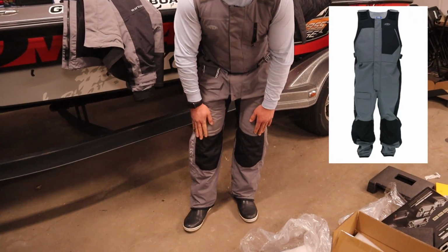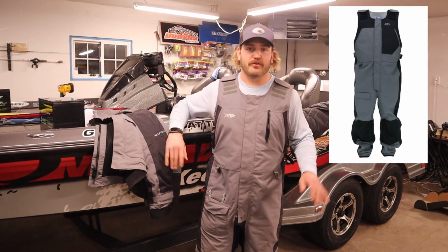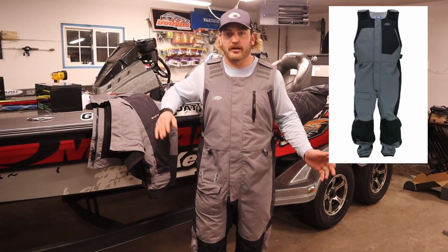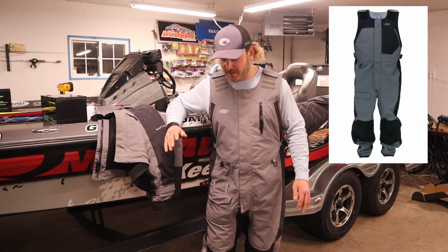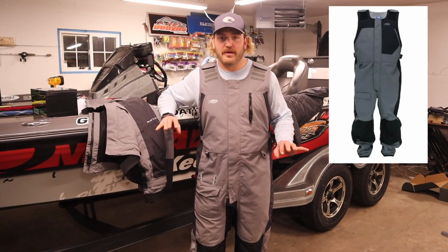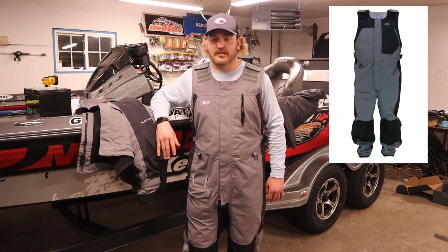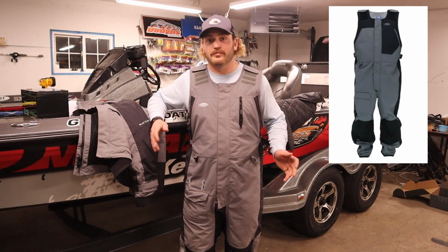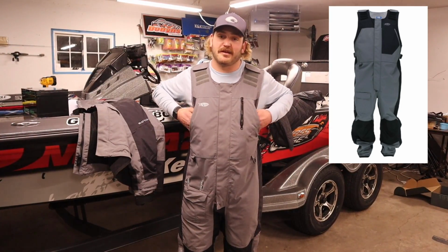The padded knees have been the best thing ever for ice fishing. I didn't think I would wear these ice fishing. I didn't know what I was going to wear first year doing it, but the padded knees have been the best thing ever for ice fishing. And they are incredibly warm. So Brady probably wouldn't like them, but they're very, very warm, and I like to stay warm.